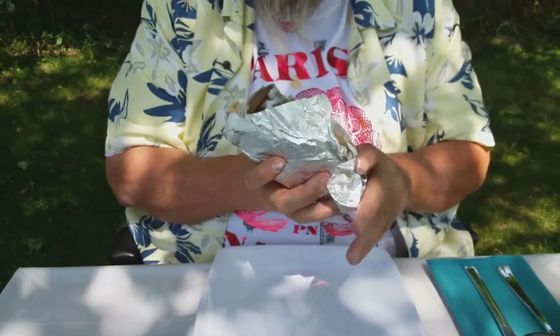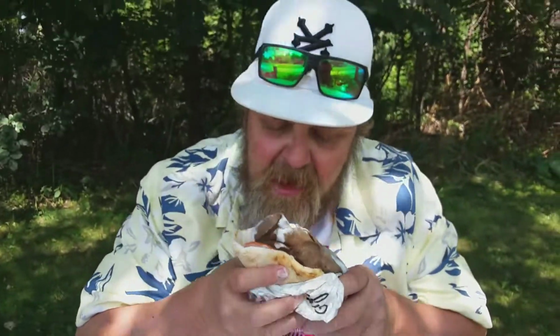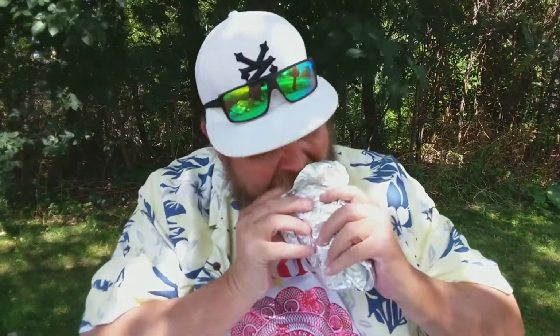I'm gonna see if I can roll this down and just get a little bite of this. Try to get some gyro meat in here. My hands are getting messy. I'm gonna have to get my napkin out here. Everyone uses basically the same type of gyro meat, but with that amount of meat on there, that could be the best gyro in town. Okay, so, God, it's messy.